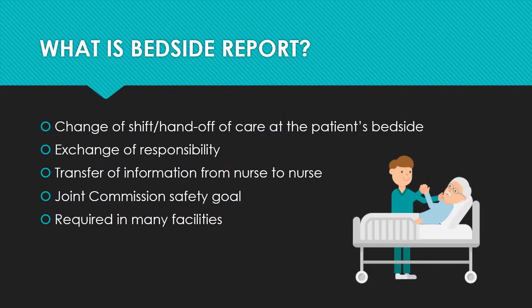Miscommunication among healthcare providers during shift change and when patients are transferred to another area of the healthcare facility accounts for the majority of major medical errors. Bedside Report was included as part of the Joint Commission's patient safety goals and is a requirement at most facilities.